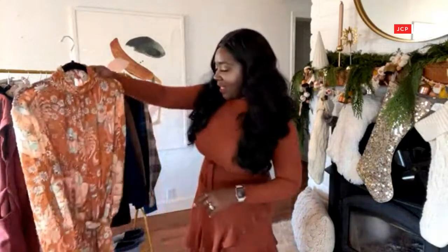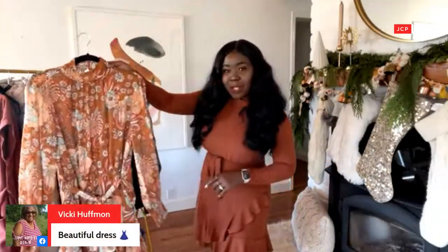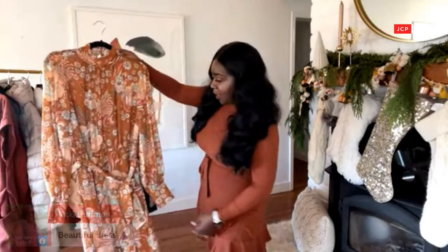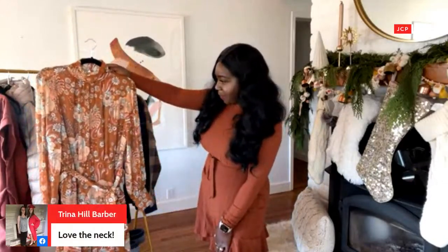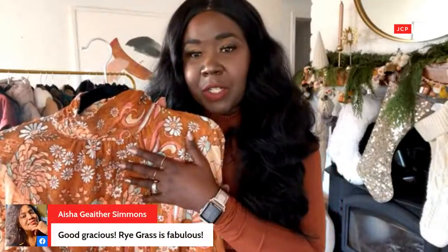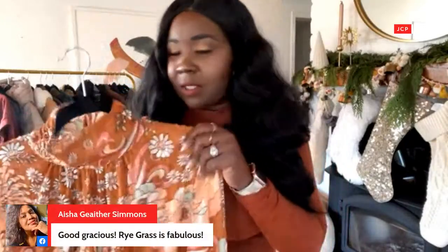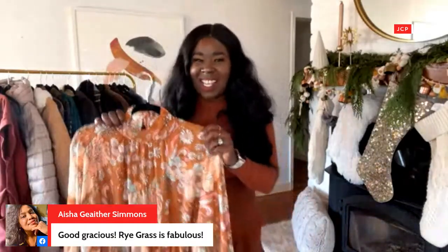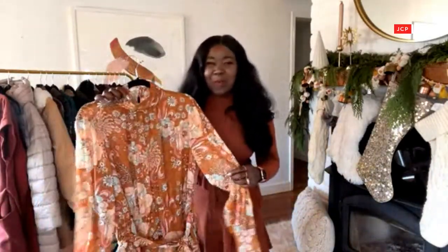So this is a showstopper that I'll be wearing a couple times this season, and I'll be able to wear it for years to come, right? And just so beautiful. I will say it is a little bit thinner and see-through, so you're going to want to put a little something underneath it. But if you haven't heard about Ryegrass, get on it, guys. It is a beautiful brand by Penny.